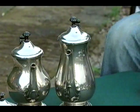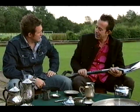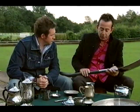EPNS, Spear and Jackson, this is. Spear and Jackson make decent quality tools like this. No, that was a bad period for them, as far as I'm concerned. That's not great quality. £15, £25, something like that? Let's say £20 in the middle. I reckon we'll get about £20, £25 for this.